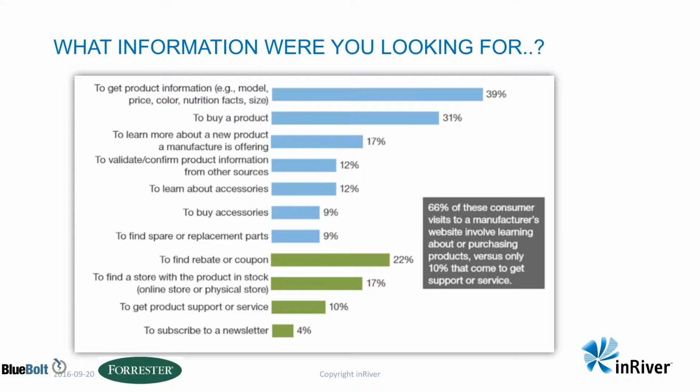Now, the other interesting thing is you try to figure out, okay, what do people actually do when they go online? What are they looking for? The number one thing, 39%, is people just looking for product information, whether it's price, color, or any facts about the product to educate themselves. The other one is 31%, people who are ready to buy. And 17% is really just to learn more about the product offering.